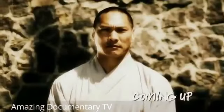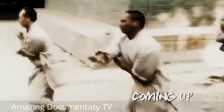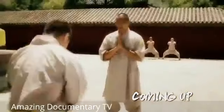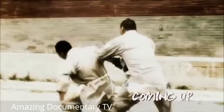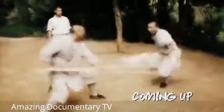In a couple of days, I will be tested on my seven-star fist. Whether I stay or go depends on how well I do. And am I truly worthy of wielding Shaolin's greatest weapon?